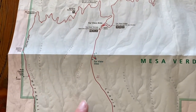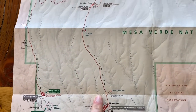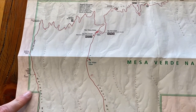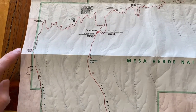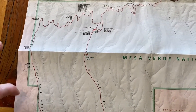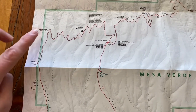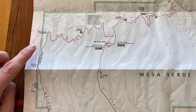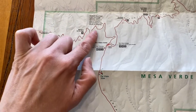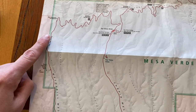But at this point in time, you can go one of two ways. You can either head out to the Chapin Mesa, which is where most people are going, or you can go to the Weatherill Mesa. I've been to Mesa Verde many times in my life. I'm a Colorado native, and I have never been out to this stretch. So it's not as common, and if you don't want a lot of people, that's probably the place you actually want to head. This road is not open in the wintertime, so it has limited time when it's open, pretty much the summer.